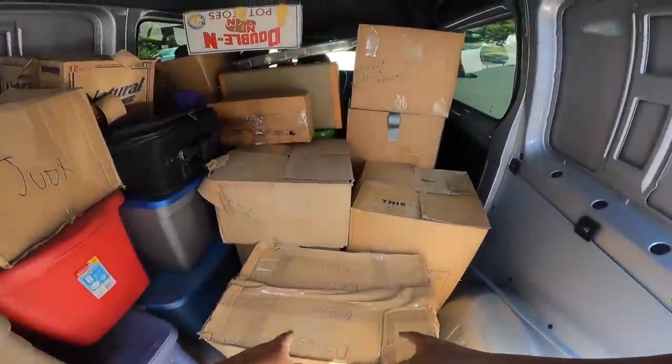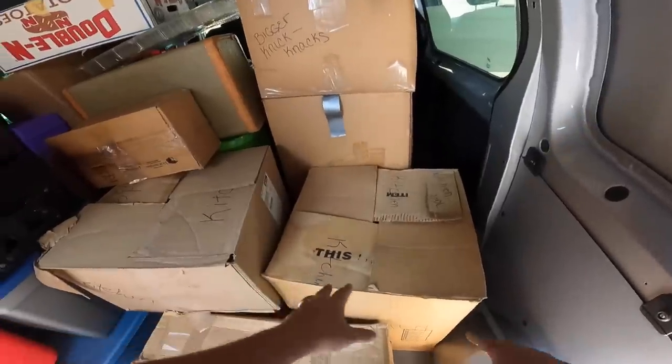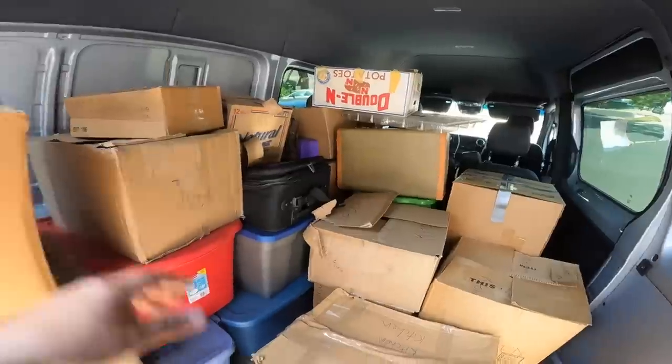Okay. This box right here, extremely heavy. Extremely heavy. I don't even know if I'm going to pull that out. Let's see. Kitchen appliances. Oh, there it is. All right. So we got those two. One of these has a pig bank in it. I'm not sure which one.